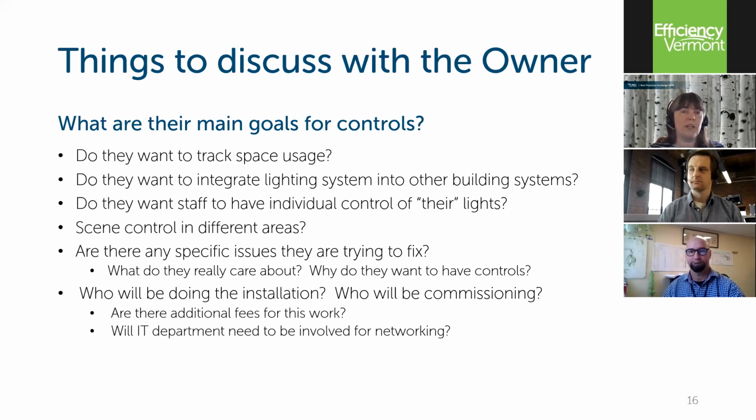Are there areas they're looking to fix? What do they care about? What is the reason that they want to do these? Why do they want controls? And then, of course, who will be doing the installation and the commissioning? When you're talking with these people, is there an additional fee for this work? Will the IT department, or should the IT department, be involved for networking with these? That's a big one to talk about.